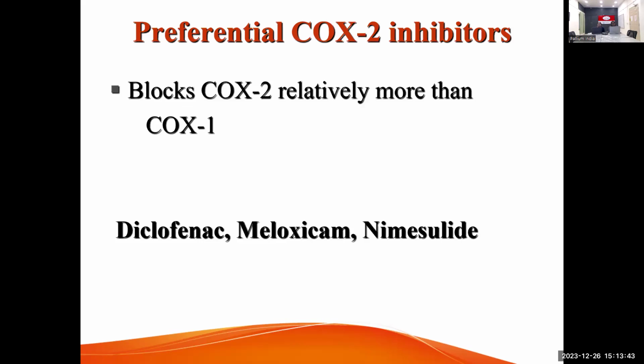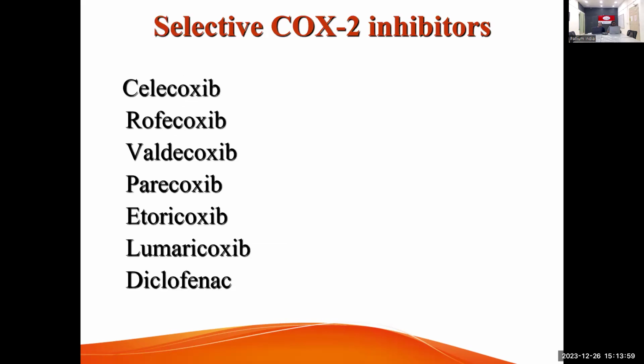So that was non-selective. Now we have preferential COX-2 inhibitors. When we say preferential COX-2 inhibitors, they block COX-2 relatively more than COX-1. These include diclofenac, meloxicam, nimesulide. And we have the selective COX-2 inhibitors, which are NSAIDs that block the COX-2 enzyme. These include the coxibs like celecoxib, rofecoxib, valdecoxib, etoricoxib, etc. And diclofenac is now considered a selective COX-2 inhibitor.